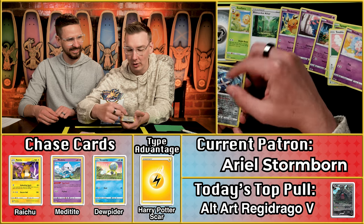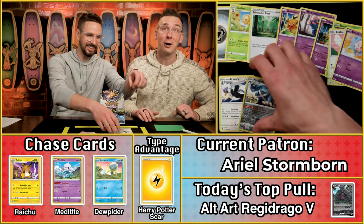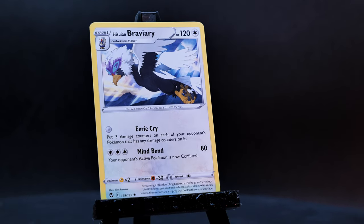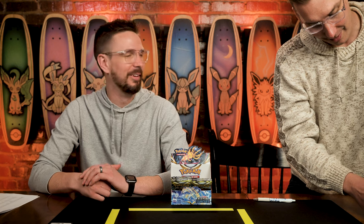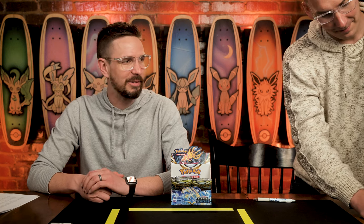The Metagross will score on your reverse rare and the Hisuian Braviary. So Ben Bourbonator holds on to the Olive Garden. This is a 2-point pack for Ariel Stormborn. They enter the game, they get a nice Metagross, Hisuian Braviary, but they're not going to Olive Garden. Well, I mean, you still could on your own, just not thanks to the rookie of the day. Yeah. Bonus gift card.